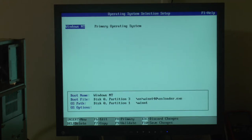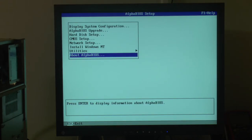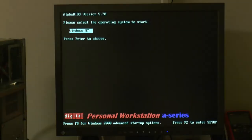OS selection setup. Here we can see my Windows NT. It's on a partition three, OS Win NT 40, OS loader EXE. It's the last partition, it's the boot partition. So I have Windows, then one for my stuff, and the third one is for booting. And we can see the x86 BIOS emulation mentioned here. ARC multi-boot. I think ARC is stub firmware actually. And I think somewhere in here you can switch the firmware, so I've done it before once.